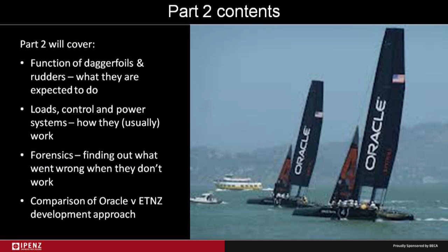So what I'm going to try and do is talk more about the nuts and bolts of the design, particularly to do with the control systems and things to do with the Daggerboards and elevators. Look at the engineering aspects of the loads, the power you need to manoeuvre these boats and manipulate the foils, and explain how they work, how they manipulate the foils at various stages of the boat's track down the course, particularly the manoeuvres. A little bit touching on the forensics of engineering these things, finding out what went wrong when they don't do what you expect them to do, and I'll try to wind up with a bit of a comparison of the Oracle and Team New Zealand development approach.